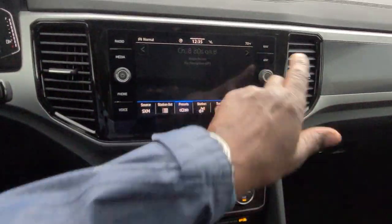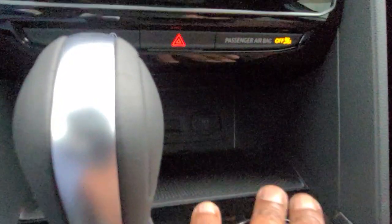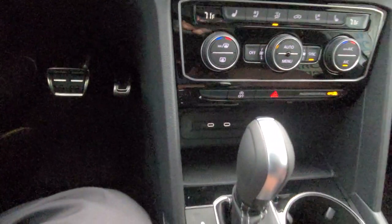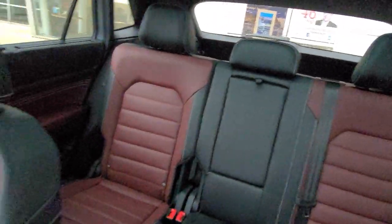You do also have App Connect on this radio. It gives you Android Auto, Apple CarPlay, or MirrorLink all wirelessly, or you can hook up the old school method with the cable down here. But you do have wireless charging on this tray here, and then also you're going to have two more USBs in that back seat there. Let's take a look at the back row real quick.